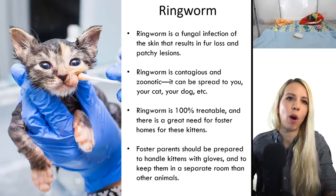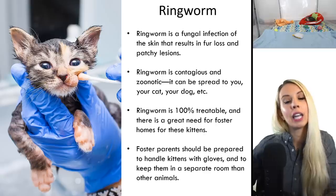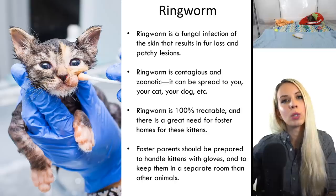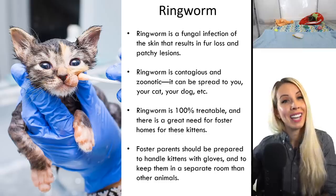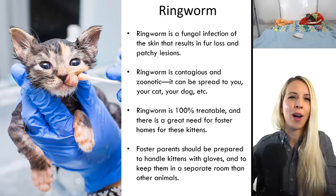Really the scariest thing about ringworm is that kittens historically in the United States have occasionally, in some programs, been euthanized for ringworm because it is something that spreads very quickly in a shelter environment. So it's not that the disease itself is fatal, but it can have some really negative implications for them in certain programs. So fostering kittens with ringworm is such a wonderful gift that you can give to these kittens. You get them out of the shelter, you protect the cats that are in the shelter, you protect the staff, and you bring those kittens home, and it's just gonna take a couple weeks in your care to get these kittens ringworm free.